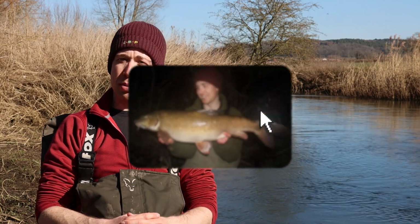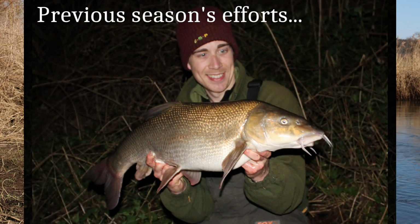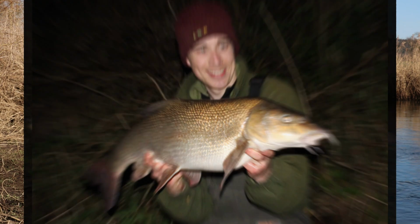I'd had a really difficult season on the river leading up to that point. I just could not seem to put what I'd learned in the previous years into practice. I think come Christmas time, I'd put just one small barbel on the bank, and I was really hitting my head against a brick wall, trying to figure out how to extract one of these massive fish and get it in my landing net.